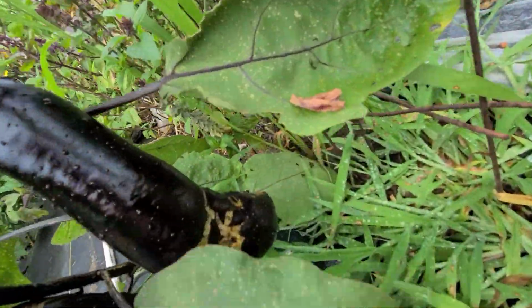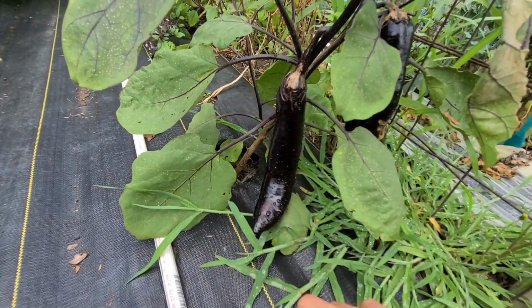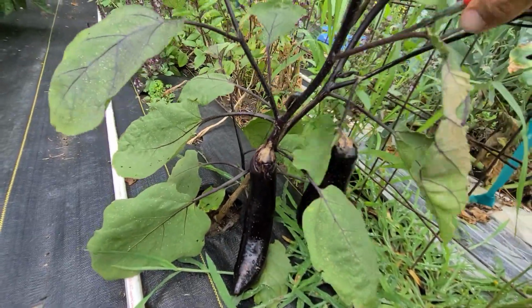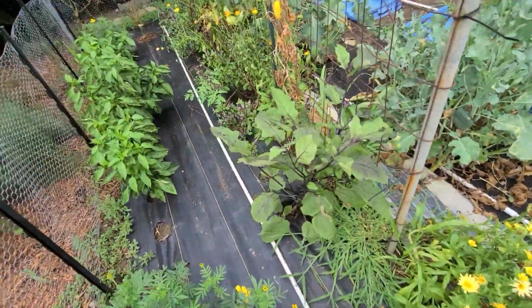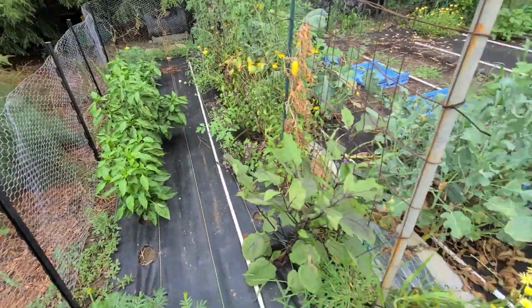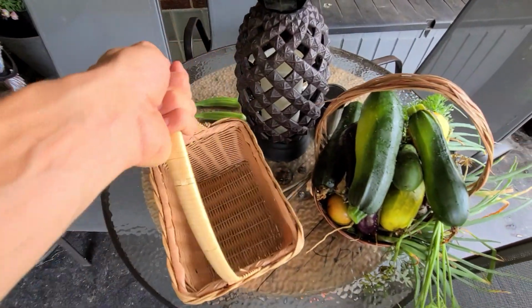I got some eggplant down here that looks like it's time to harvest. Something's trying to gnaw on this one. There's 2 good sized eggplants there. That's probably 10 or 12-inch eggplant, and it will produce some more, so I'll go ahead and get these off of here and let the plant keep growing. Now I definitely have some tomatoes in there to harvest, and maybe even some peppers, but my basket's full, so I got to get another one. Okay, new basket.